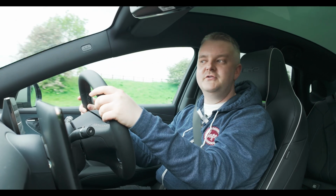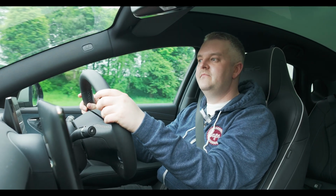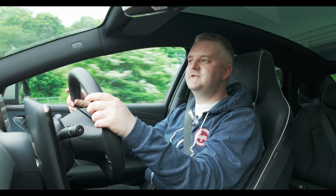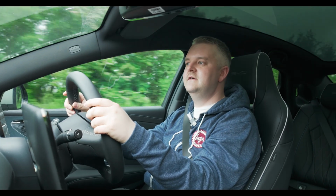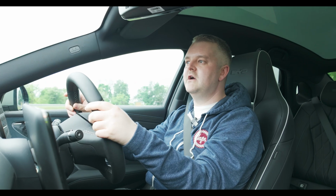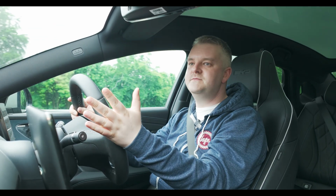I really like one pedal driving. That kind of regen works really well for me. I drive everywhere generally with one pedal, and I had to go through 3 or 4 different menu screens to find how to switch that on and to switch that off. That to me is not ideal, because there are certain situations where you are going to want to have full regen and some situations where you want it to feel much more relaxed.